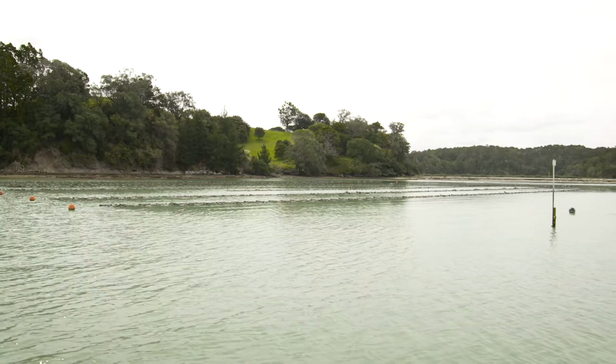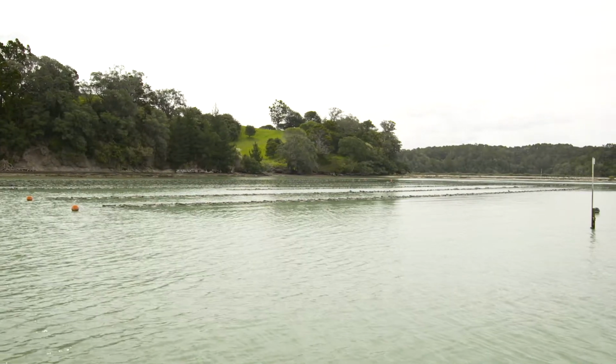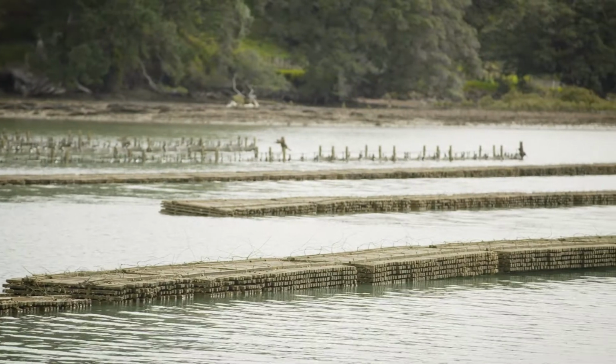So Phil, this is a pretty amazing experience for people to come along. They must be blown away with the complexity of farming these oysters, right? Yeah, well, that's why we do the tour on the low tide, because as the tide drains out, you get to see what oyster farming is all about.